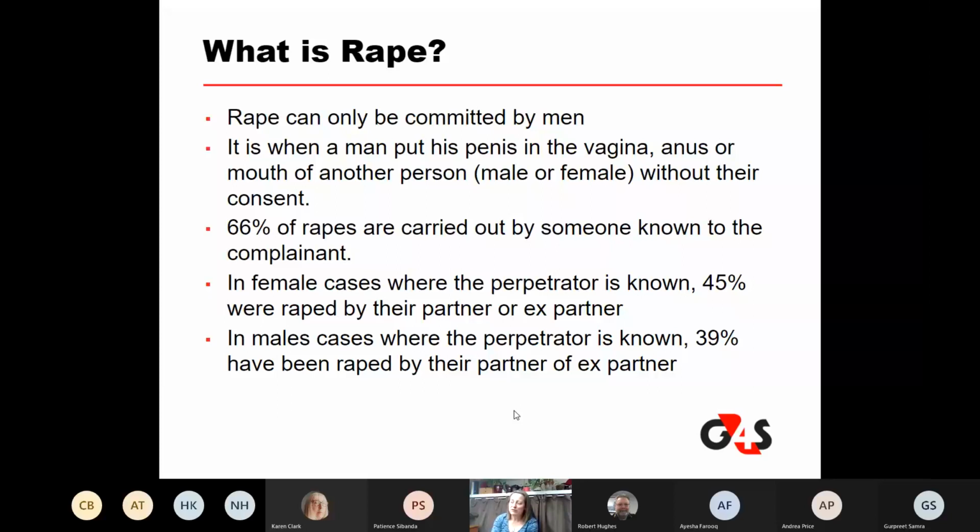So what is rape? Rape can only be committed by a man, because the legal definition of rape is when a man puts his penis inside the vagina, anus or mouth of another person without their consent. Were you all aware of that?